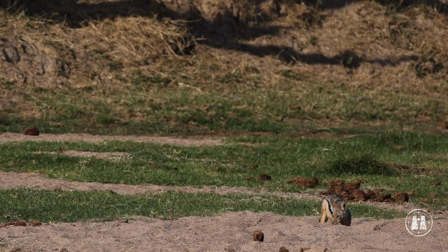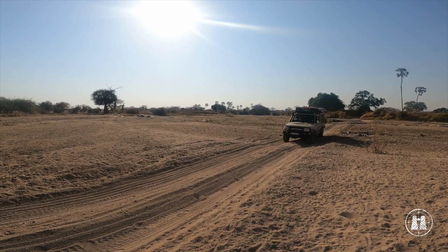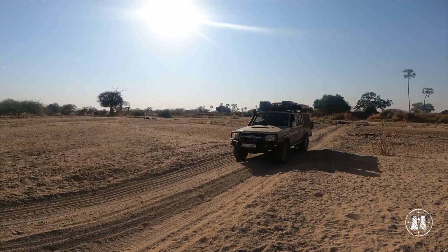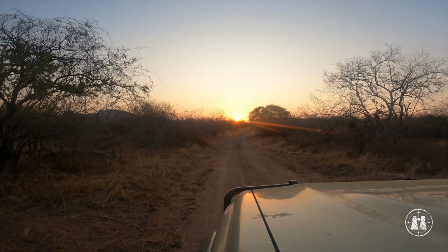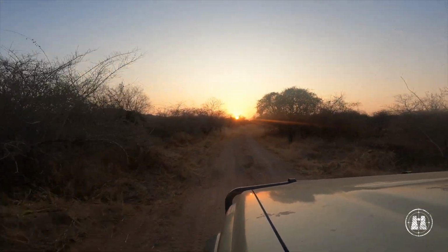We set up camp at the Mdonya campsite in the northwest of the park and enjoyed the remoteness of the site, located close to a dry riverbed, with the sound of whooping hyenas and owls welcoming the nighttime activities of the bush at a full moon.